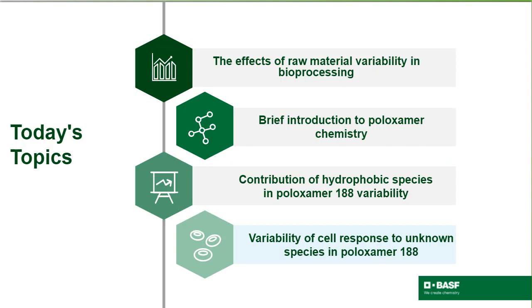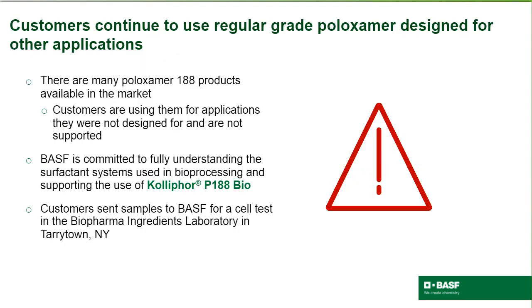So the last topic that I wanted to cover today was some variability that we saw in cells caused by unknown species in poloxamer 188 lots. Even after I told you all of this, and shared that there are, of course, some degrees of differences in different kinds of poloxamers just because of the wide use that they have in the marketplace, customers continue to use what we call regular grade poloxamer in cell culture applications.